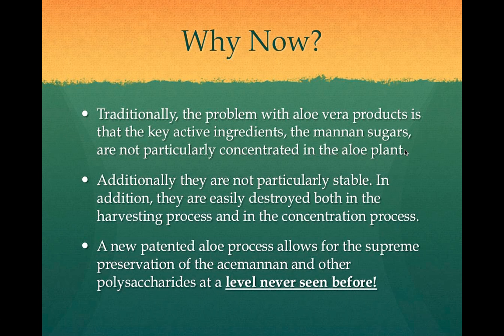But most of you are calling in tonight because you want to figure out what kind of clinical implication it has for maybe some of the more advanced or more serious chronic illness that you're actually working with in your practice. So the problem with the polysaccharides is that they're not particularly stable, and they can be very easily destroyed both in the harvesting process and the concentration process of actually turning it into a raw material for supplementation.